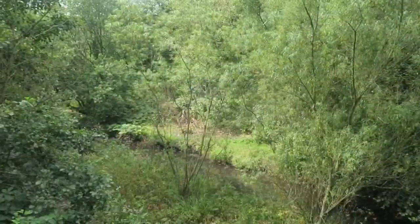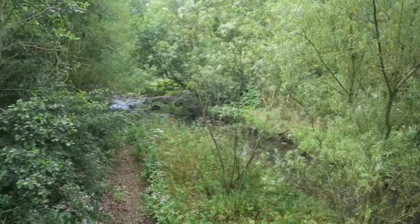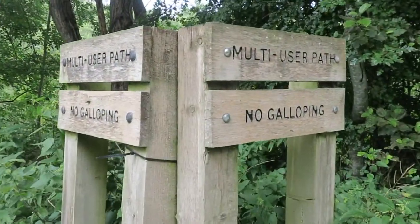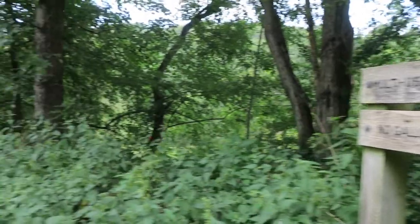The Medlock. Very overgrown, isn't it? Now that's interesting. No galloping. I think it's meant for horses. I certainly couldn't gallop.